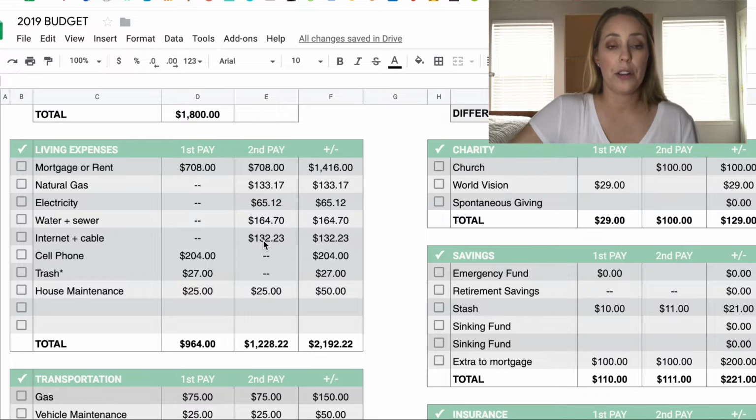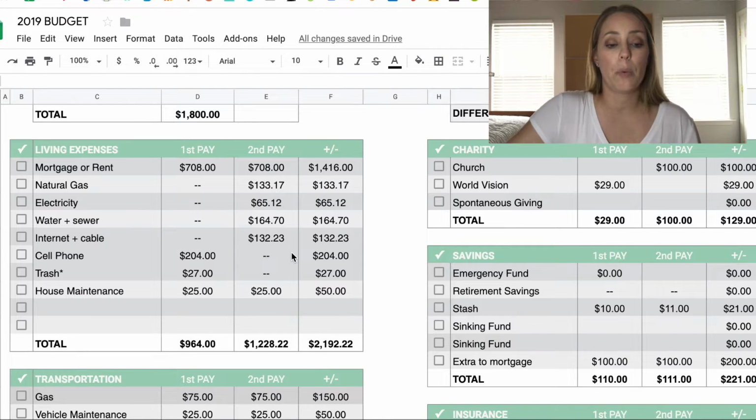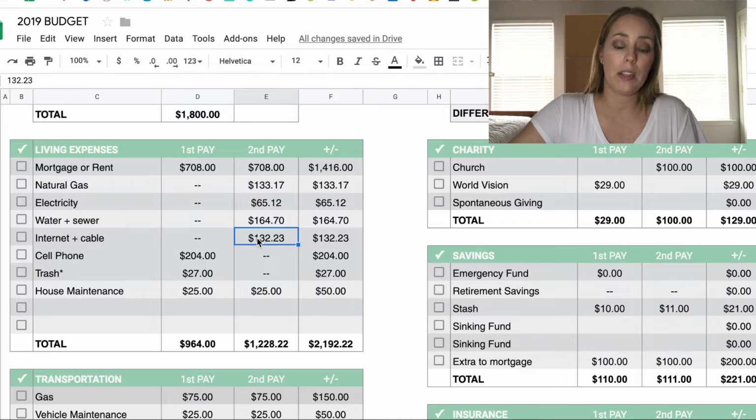We also have a new cable provider that is mixed with our internet, and this should be going up $10 a month because we have to pay for installation. However, it's been completely messed up, so they were sending us a credit for $20, so I'm not exactly sure how that's going to play out. This is supposed to be our total amount, $132.23. That's supposed to be our new bill without installation. Installation was supposed to be $10 a bill for 3 months. I'm just going to leave that like this for now and adjust that when the bill comes in as well. Our cell phones are usually $203 and change.